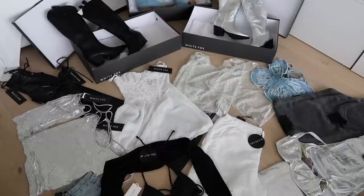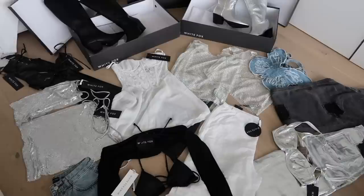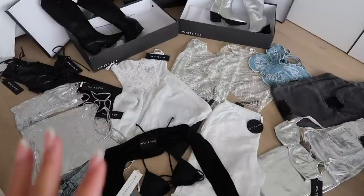You guys know I'm a diehard White Fox girly, and I'm just obsessed with their clothing, so I literally just can't believe I get to go with White Fox. I also love the team as well, so it's just so exciting, just such a pinch me moment. I honestly can't wait to go, and I'm so excited to wear these fits.